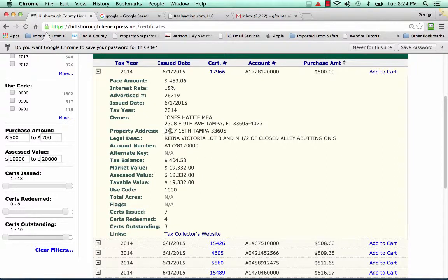We don't know anything about what this property looks like. So the first thing I usually do is copy this address, and I'm going to paste that into Google here in just a minute. But before I do that, down at the bottom, it does give you a link to the tax collector's website. So I like to go there first.